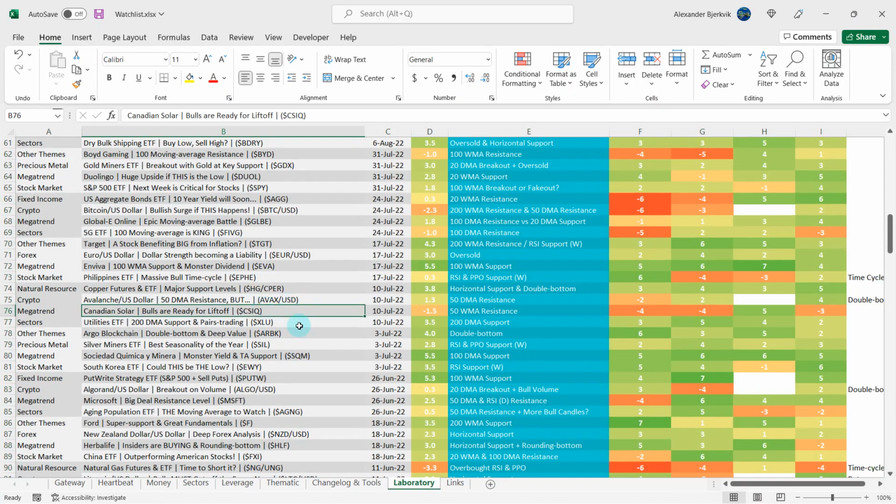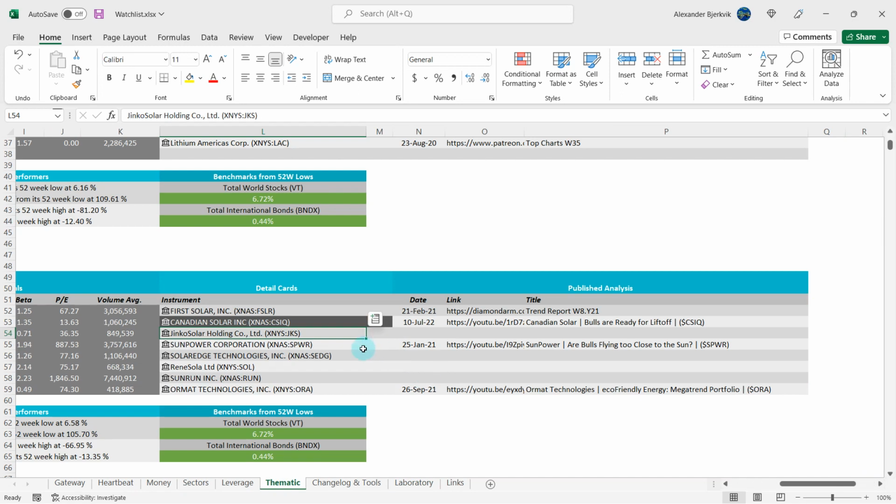So were the bulls ready for liftoff? Well, they were certainly getting ready. They weren't fully ready yet, but they did have their liftoff. But before that, this 50 weekly moving average played itself out, and we did get a good short here on Canadian Solar. So let's color this one in like that.